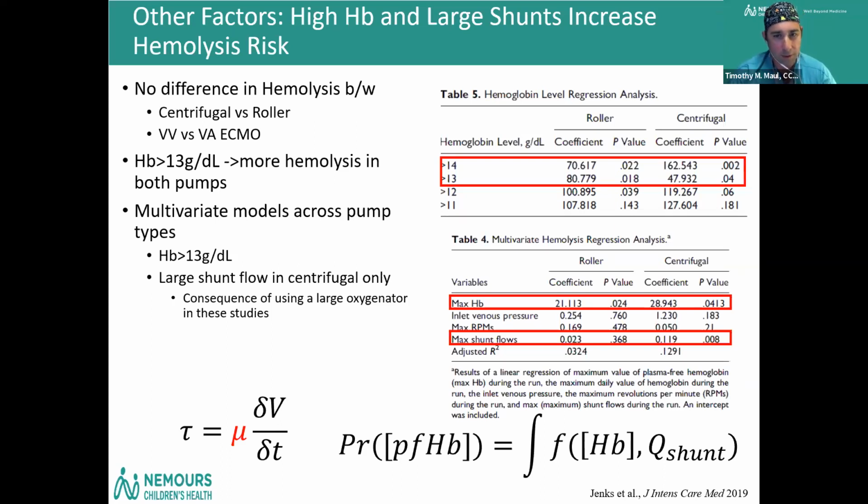And then the other phenomenon at play, I think, is just probability. The probability that you would generate a free hemoglobin inducing event within any unit of blood has some relationship to the amount of hemoglobin and the shunt fraction that you have within the system. So the more that we're shunting and the higher the hemoglobin, the better the chance we would have for a red cell to encounter a situation it doesn't like.